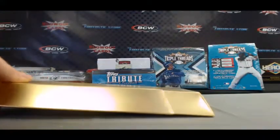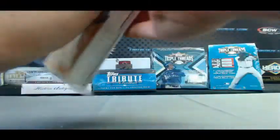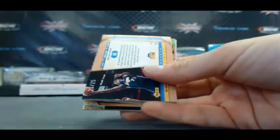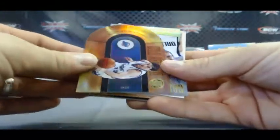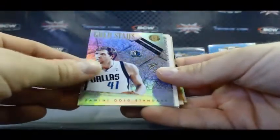Start off with Gold Standard. Got some bricks in here. Take the base off the back. Elton Brand, Trevor Ariza, Aaron Brooks. All right, first up, number 225, Raymond Felton. Number 299, Derrick Rose. And a gold records die cut, John Stockton. And a gold stars insert of Dirk Nowitzki.